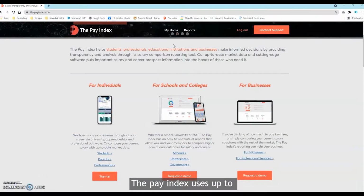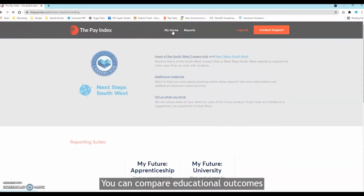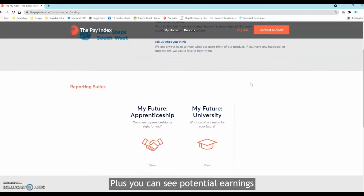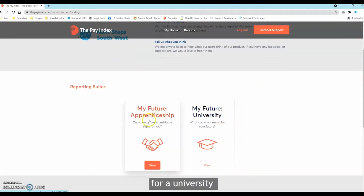The Pay Index uses up-to-date market data and cutting-edge software to offer important career prospect information to schools and students. With an easy-to-use reporting suite, you can compare educational outcomes for salary and career. Plus, you can see potential earnings throughout a career via university, apprenticeship, and professional routes.